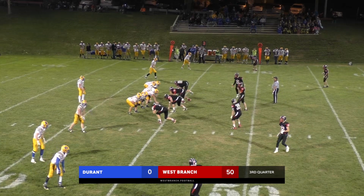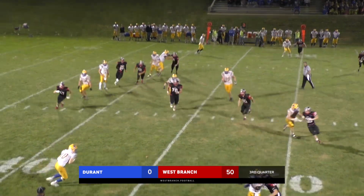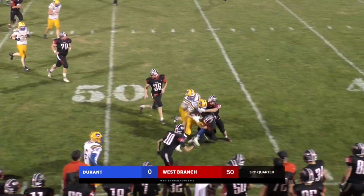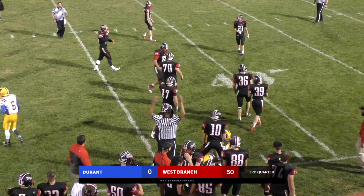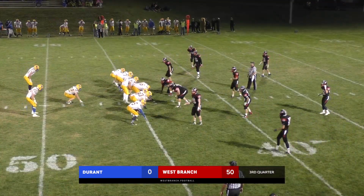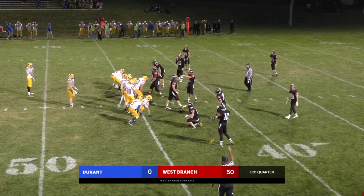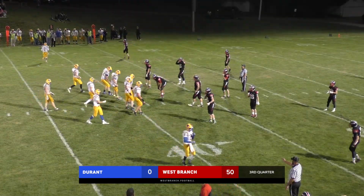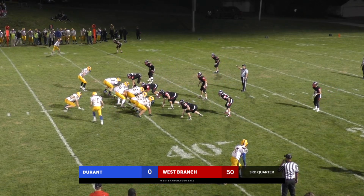Empty backfield. Twins left, Trips right. Blitz coming. They flare it out here to LaFrenz. He makes the grab. Gets across midfield. And is brought down at the West Branch. Good enough for the Durant first down. Now to double tight. And, like you say, a couple of non-starters in there. A little aggressive, wanting to make a play.